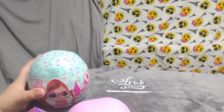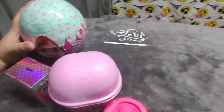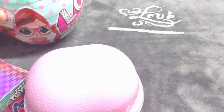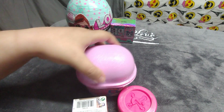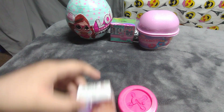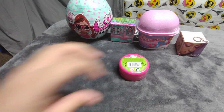Okay, we're gonna fix the camera. That's our backdrop back there. And we're gonna zoom in maybe just a little bit on ourselves. So here we have an LOL, another type of LOL, a Num Nums Snackables, a girl, whatever this is, and a Lala Loopsy button. Who goes first?